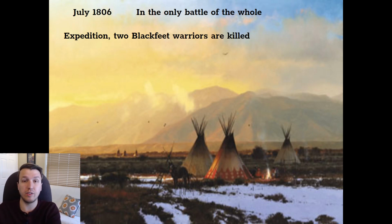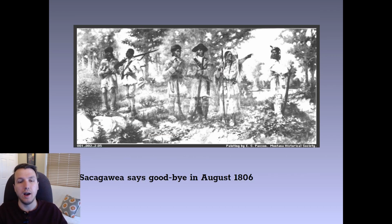Additionally, in July 1806, this is the only battle of the expedition. Two Blackfeet warriors were killed when they ambushed Lewis's party in what is now Canada. It was more of a misunderstanding. The Blackfeet thought that the horses Lewis and Clark's expedition had were stolen. They tried to take the horses from Lewis's expedition, and then Lewis's men shot at the Blackfeet warriors, and they were forced to retreat out of this territory very fast.